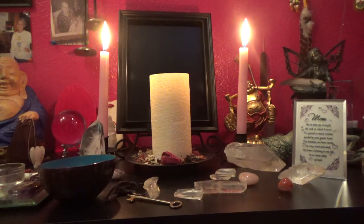I don't follow any set rule as to what I have to have on my altar or what I don't have on my altar, because it changes from time to time. As you can see, I have a Buddha there. I have a little fairy door. I have a crystal ball. I have a couple of crystal balls, but only one is on the altar at a time.